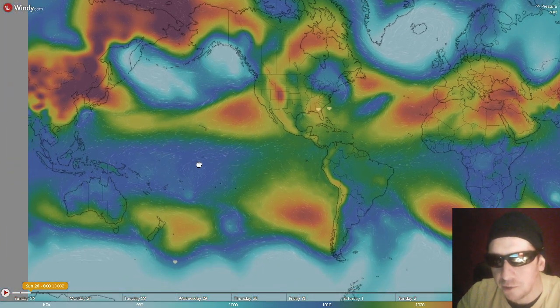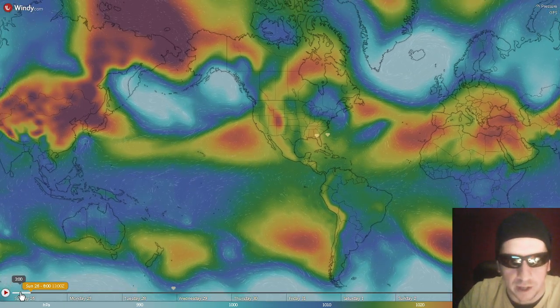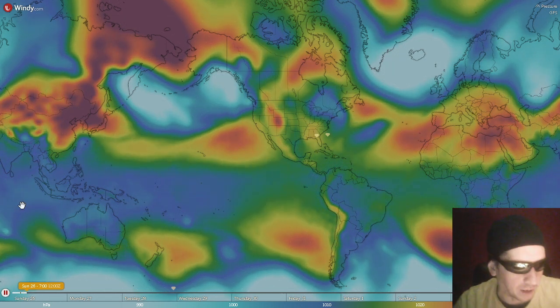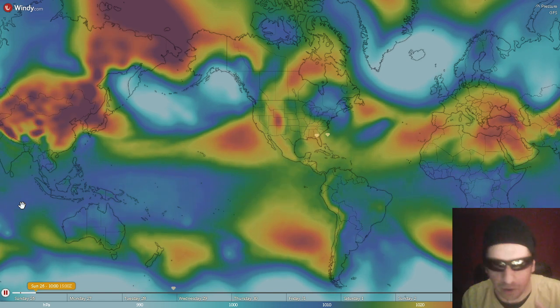And let's look at the pressure maps here on windy.com. We're just going to let that advance about 24 hours to about 12 universal time tomorrow.